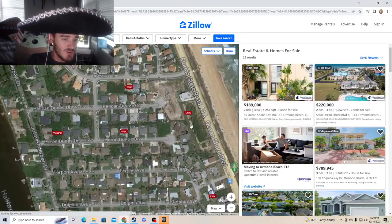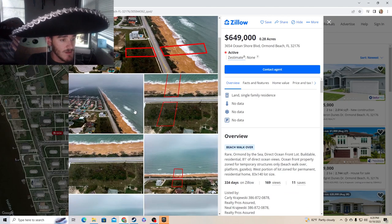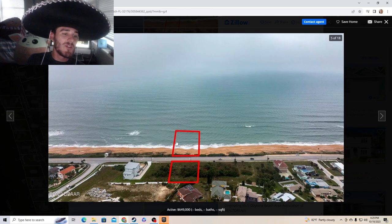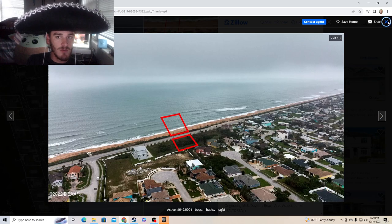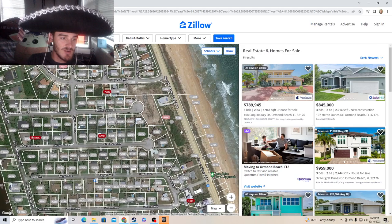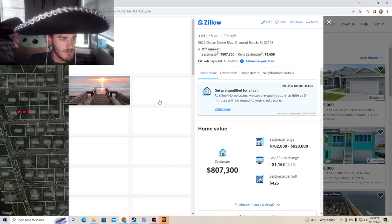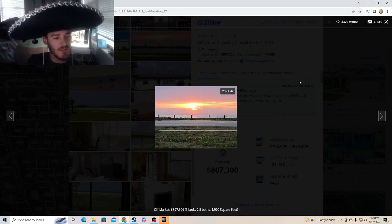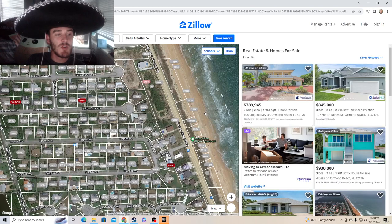Okay. So we're gonna do this lot right here. Oh, this is a beachfront property? What? Is this buildable? Why is no one buying this? Oh, okay, I'm kind of dumb. So it's not beachfront property, it's across the street from the beach. That's the only downside. There's actually no beachfront properties in this whole area, now I think about it. This is beachfront. No, it's not. It's across the street from the beach, bro. It's still nice. Don't get me wrong, but it's not beachfront. There's a road that you don't own.